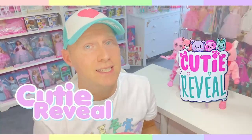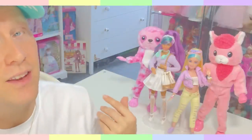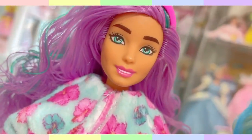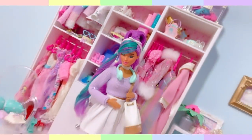So this was my take on the final two dolls in the Cutie Reveal fantasy series, the Sloth and the Llama Girl. Now I really have to say that I'm really glad with how they turned out. I was really worried with the Sloth Girl, and I kind of postponed the whole makeover moment because I was so bummed out about this whole wonkiness situation.